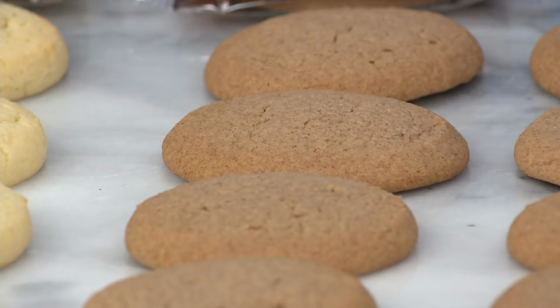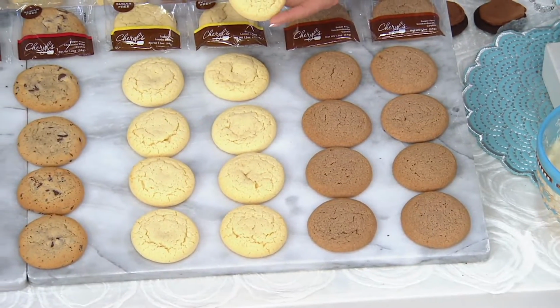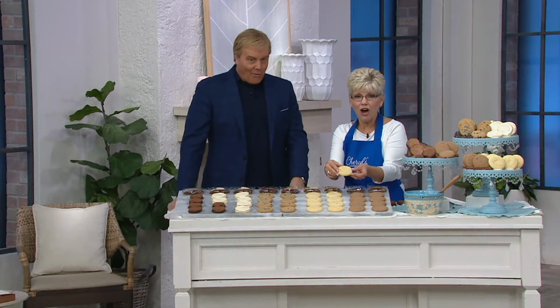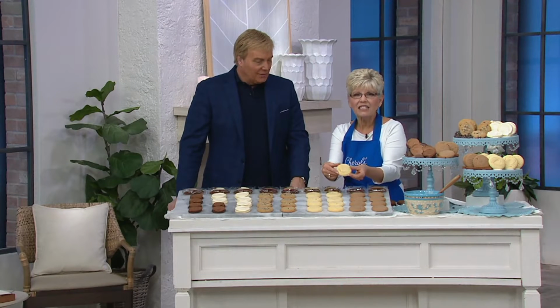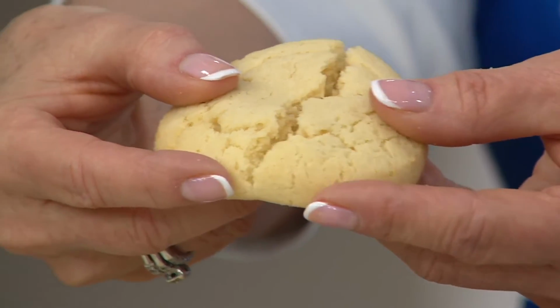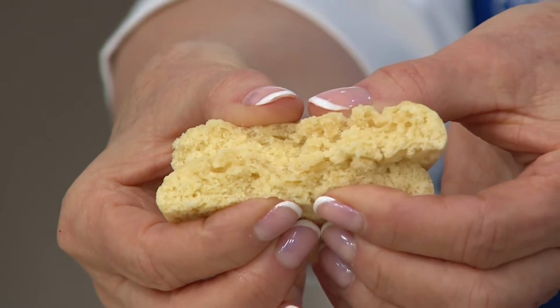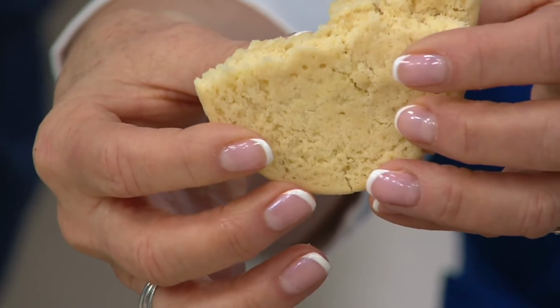So the lemon cookie, I just have to tell you about this. Fresh lemon juice, zest of lemon, all that yummy butter. And it's soft, it's moist, and it does not taste sugar-free, you guys. Look at this. Look how soft and moist that cookie is.